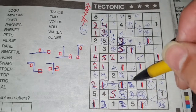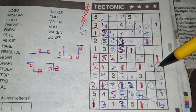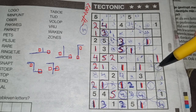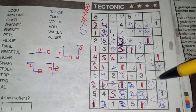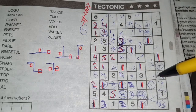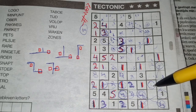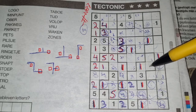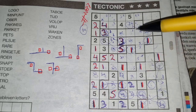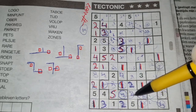Now, this box cannot be a 2, so the 2 could be here, could be there. That means that this box cannot be a 2. So the 2 should be in one of those 3 boxes. This box cannot be a 2, so the 2 could be here, could be there, okay. All right. 3 and a 4.